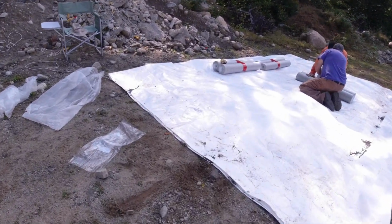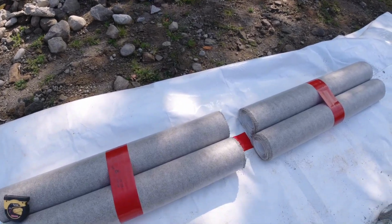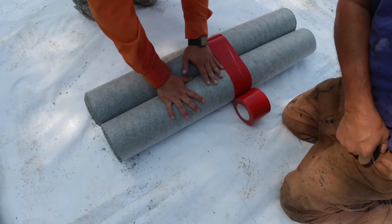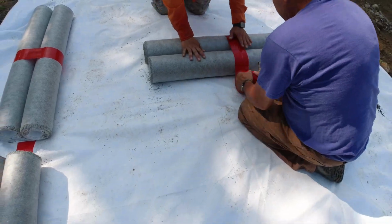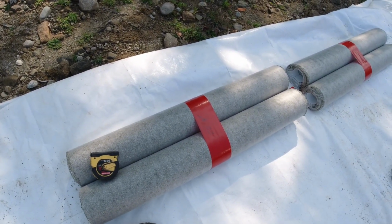What do you have? You're writing them on it? 22.3, 21.8. What's this one? 21.10. Wow. Well, then that makes sense that Sue and I measured 22 exactly on one of them. I'll teach you to assume.